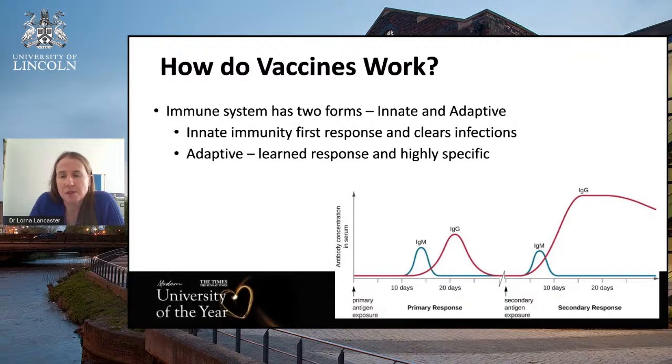So if you were to see it again, the secondary antigen exposure, after only 2 or 3 days you get this sudden surge of IgG, because the adaptive response is triggered first, since you've got an antibody response. This means that you are probably not going to have any symptoms from that disease because it's cleared before the infection can take hold.